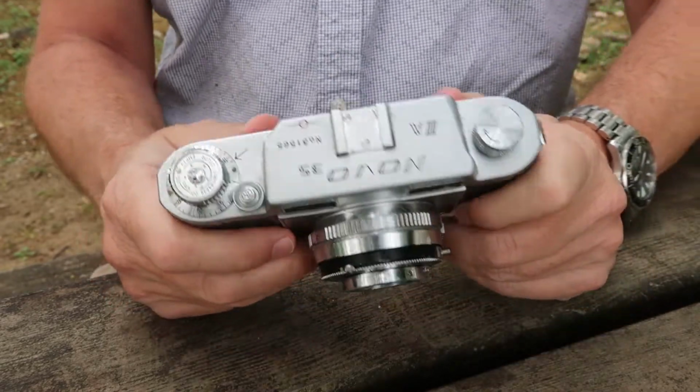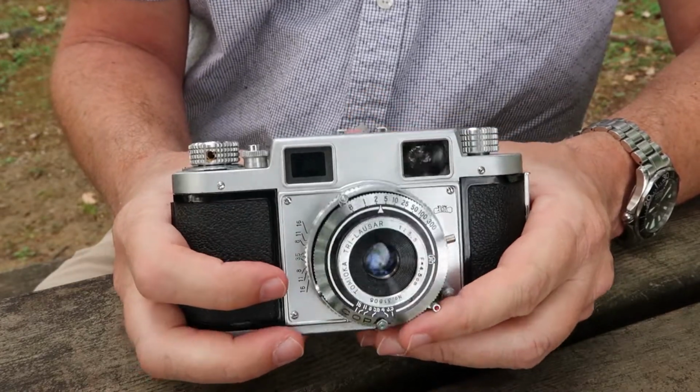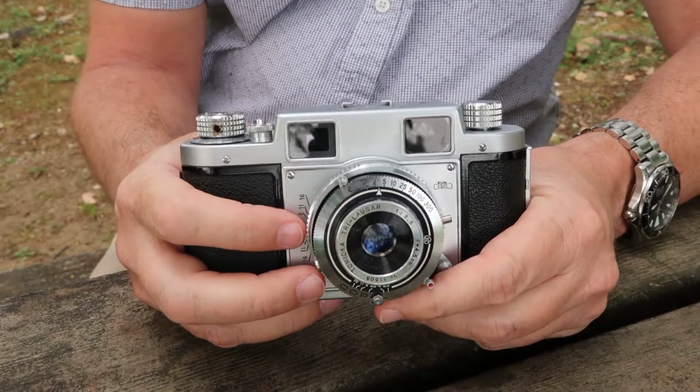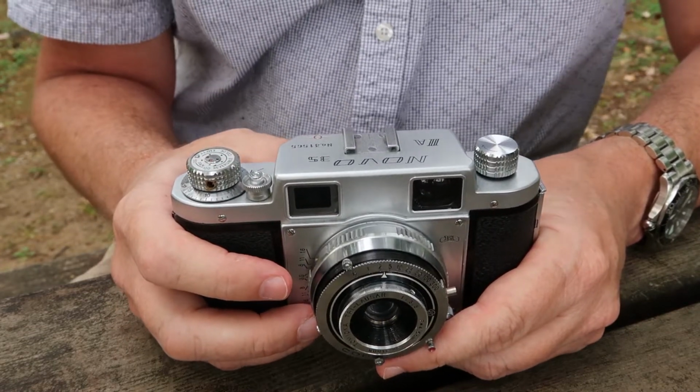So anyway, that's it for my video about the Novo 35 2A rangefinder camera. I wish I knew more about these cameras. If anyone out there does know more about them, please feel free to leave some information in the comments section below.